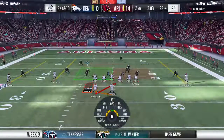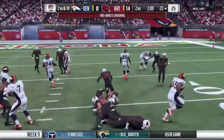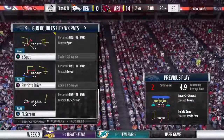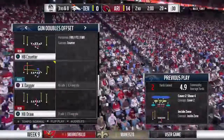On second down, Anderson. And he'll be taken down after a short gain as that takes us to the 2-minute warning. 2 minutes to play here in the first half. More from the desert after this.